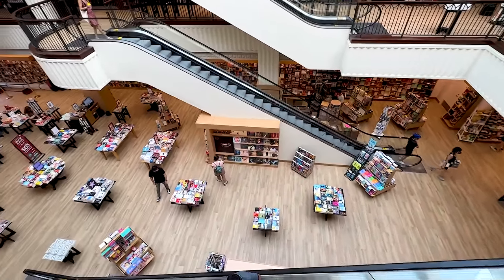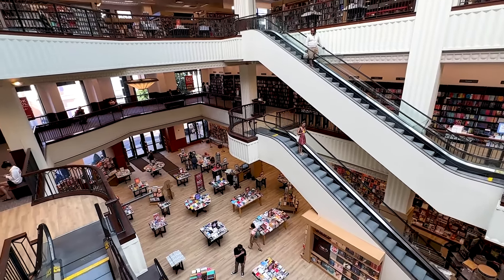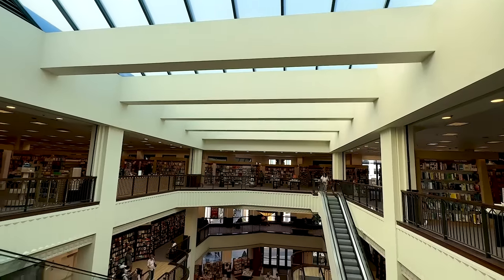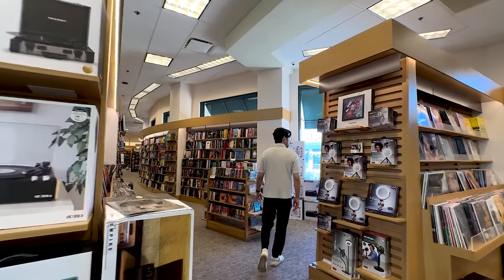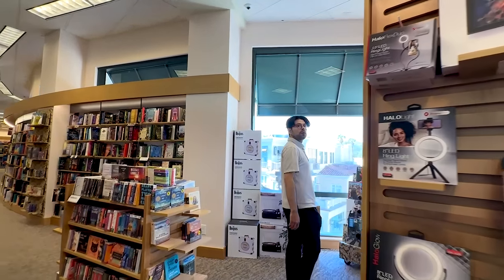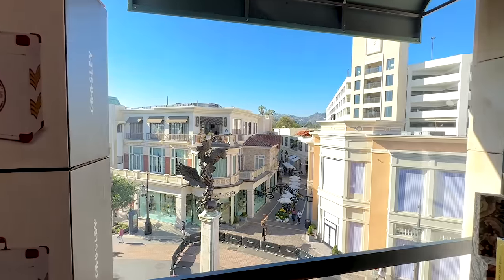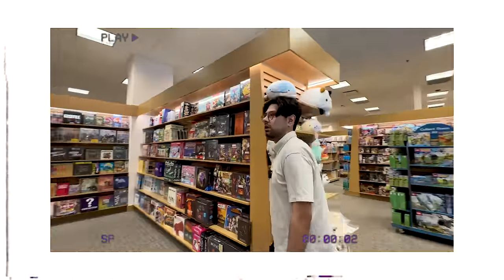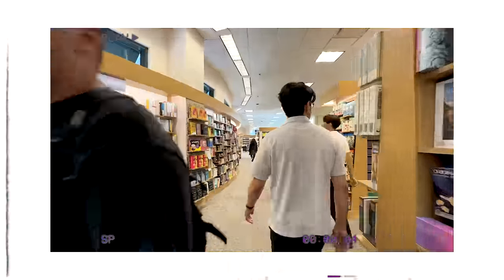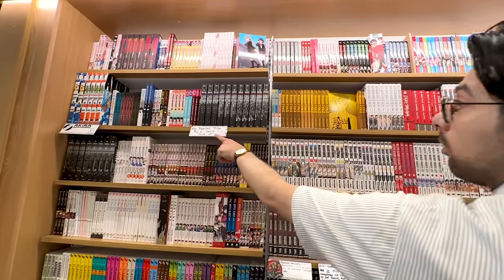Now, welcome to the Barnes & Noble in Beverly Hills at The Grove. And if you wanted to find the manga section, you would walk in through the front door and make your way to the third floor like we are doing now. It's hard to put into words just how big this store really is. Even on the third floor, we were just lost trying to find the manga section. And the manga section is huge. It's probably one of the biggest sections in the entire store, and it's very obvious. Boom.